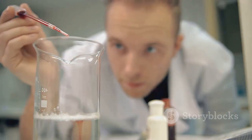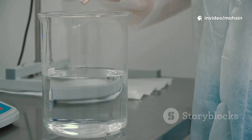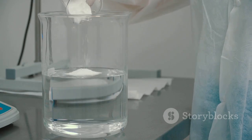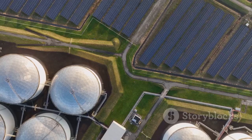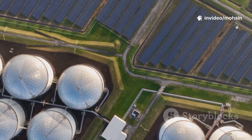The secret ingredient here is urea, a compound found in urine. Urea makes it much easier to extract hydrogen from water, which is usually a very energy-intensive process. By using urea, scientists can produce hydrogen fuel more efficiently and with less environmental impact. This is about more than just making fuel, it's about rethinking how we use resources.